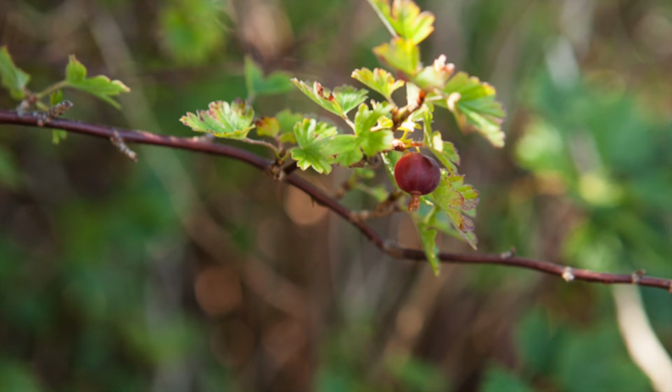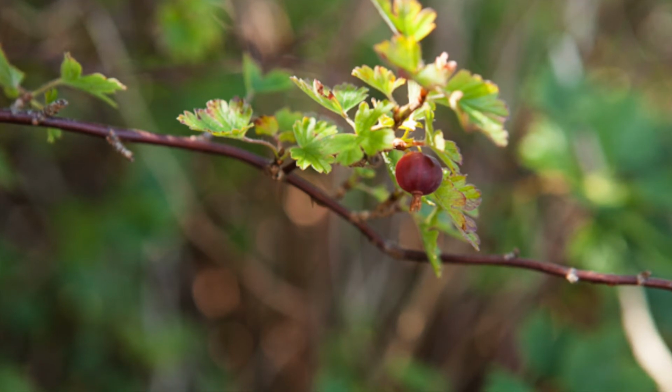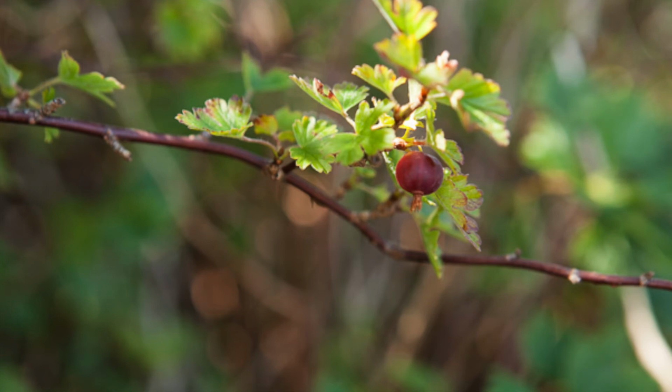And currants in Pubnico French, I don't know what they really are in French, but we call them gadelle, which is the same word for a swear word. So gadelle translates directly to swear.